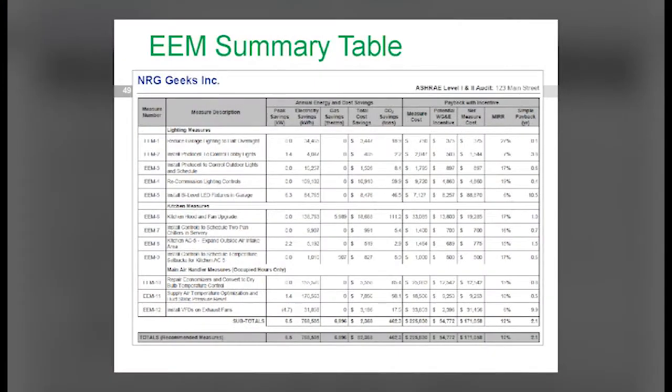I apologize for the eye test, but you all have seen it before.